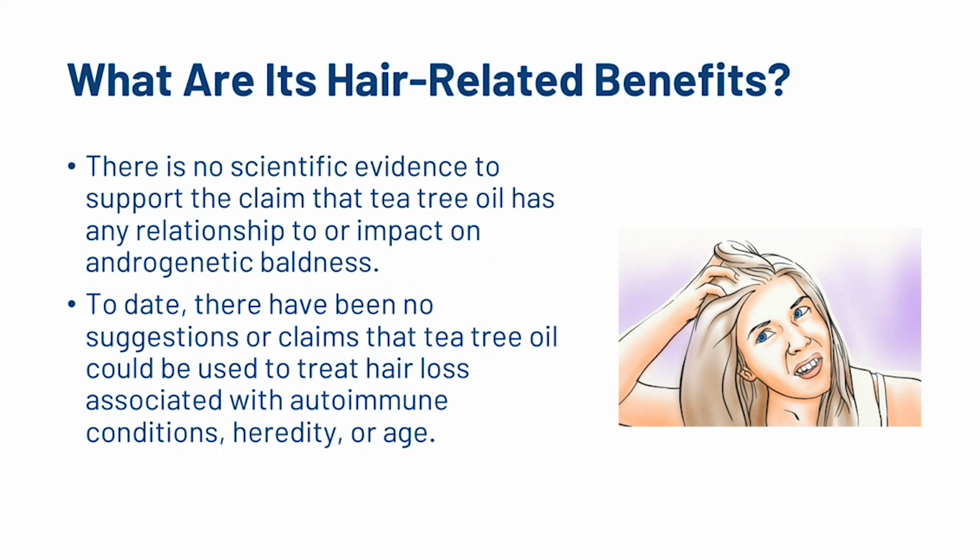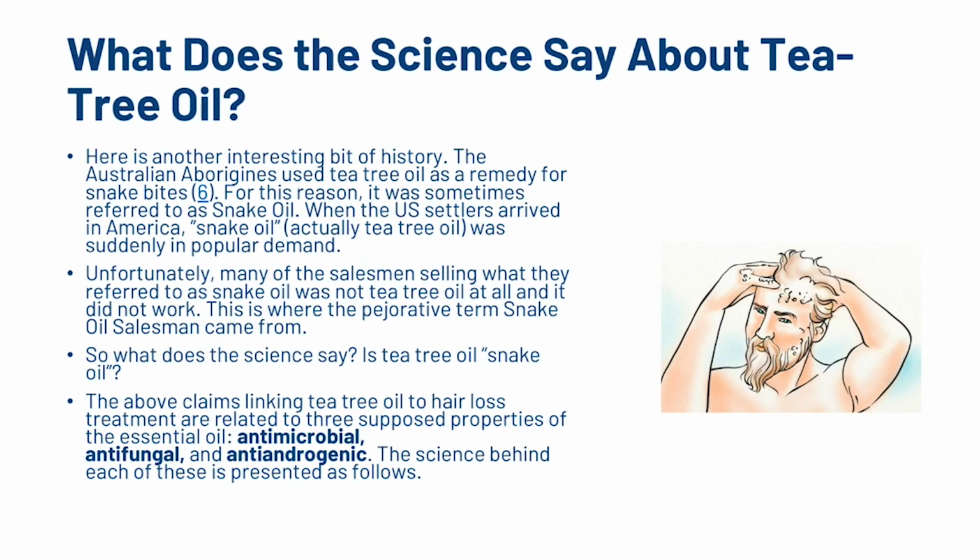There is no scientific evidence to support the claim that tea tree oil has any relationship to or impact on androgenetic baldness. To date, there have been no suggestions or claims that tea tree oil could be used to treat hair loss associated with autoimmune conditions, hereditary, or age. So what does the science have to say about tea tree oil?